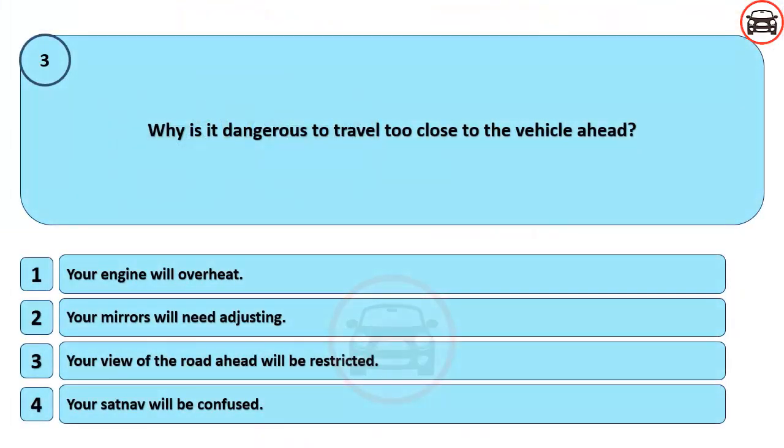Why is it dangerous to travel too close to the vehicle ahead? 1. Your engine will overheat. 2. Your mirrors will need adjusting. 3. Your view of the road ahead will be restricted. 4. Your sat-nav will be confused.